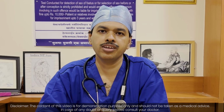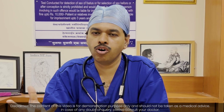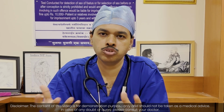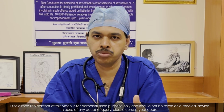Nowadays we have non-invasive chromosomal screening or NICS, wherein without doing an embryo biopsy also we can check the embryo genetically. How that happens is, when the embryo grows from a 2-cell structure on day 1 to a 4-cell structure on day 2 to an 8-cell structure on day 3 to a 300 to 400 cell structure on day 5, day 6, during this growth, a few cells come out or are discarded into the culture media in which the embryo is growing. So in the surrounding liquid in which the embryo is growing, in these 5 days some cells come out in this media.